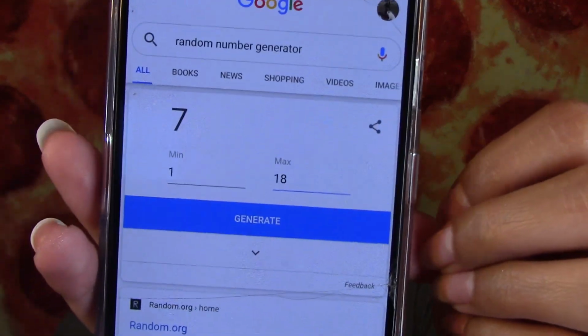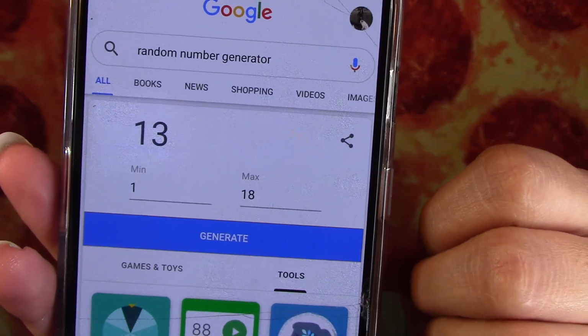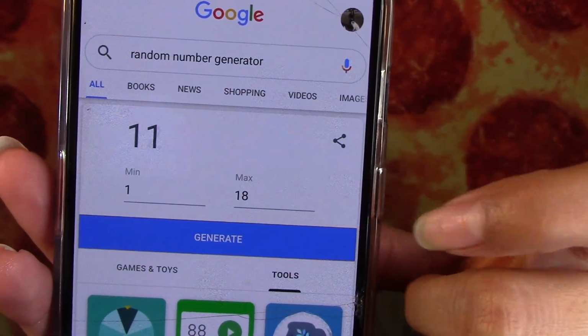Okay, so now I'm going to generate the 5 shades that I'm going to get out of this palette. This palette has 18 shades. So let's generate the first shades. 6, 13, and 9.